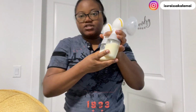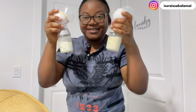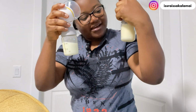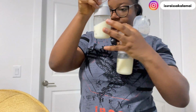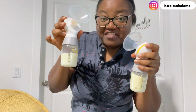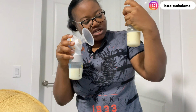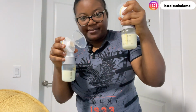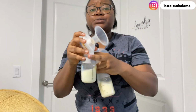Okay guys, so it's been about 5-6 minutes of pumping and I'll show you what I got from just pumping right now. This is what I got for someone who's trying to bring up her supply. I got about 4 ounces on this side, and about 3 and something ounces, 0.25 ounces, on this one. In ml, this is about 120 ml, and this is about 90. That's what I got.